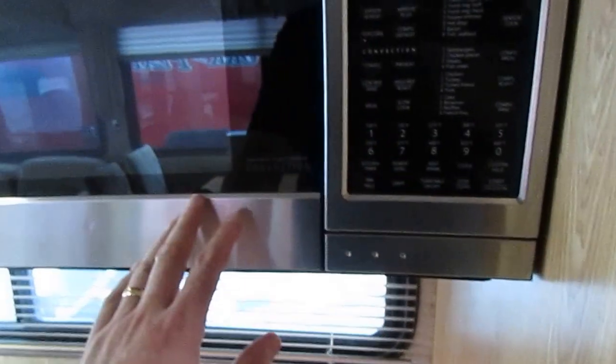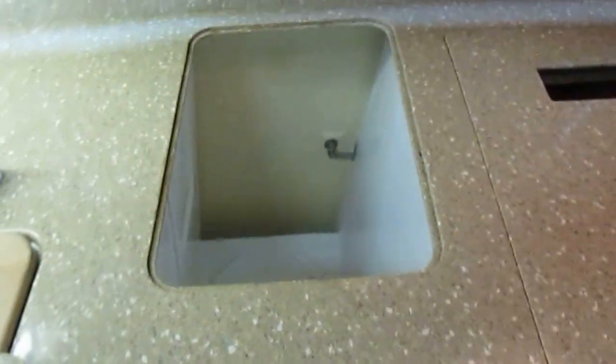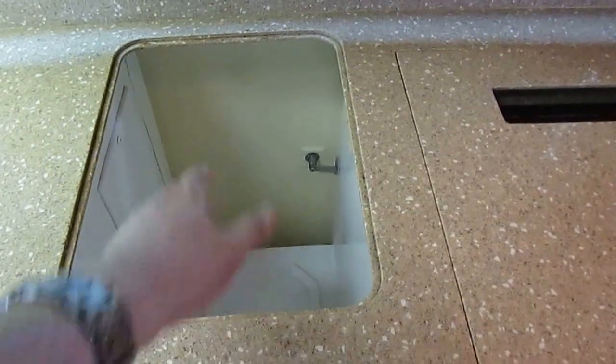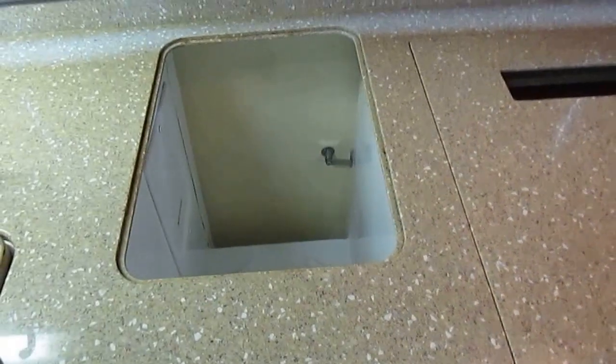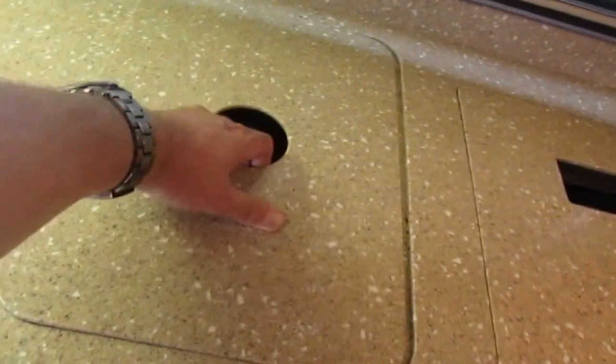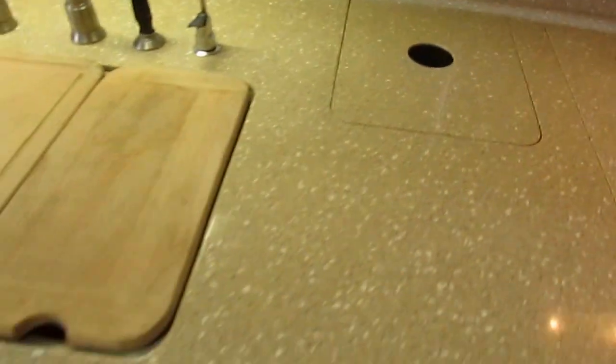You've got LP stovetop and oven, microwave convection oven, so you've got 2 ovens total. You've got this right here, you can put a trash can in here. What's neat about it is when you put your trash can in here, when it's ready to dump, you just open it up from the outside and you don't have to carry the garbage through the RV. And I know just little things like that don't mean much, but to me that means whoever designed this thing had the RVer's convenience first and foremost.